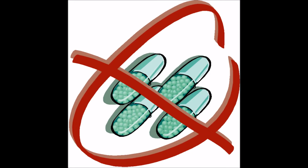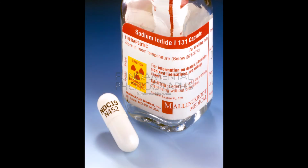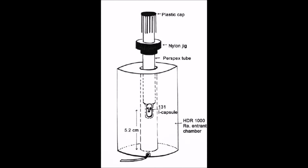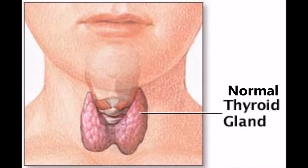The patient is asked not to eat or drink for 2 hours before and after the administration of the treatment, usually in the form of a capsule or as a liquid dose. The treatment kills a part of the cells of the thyroid gland so the remaining thyroid cells can function normally.